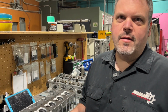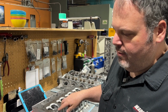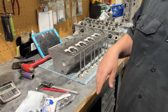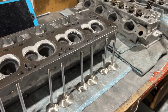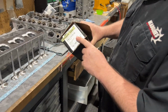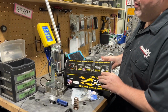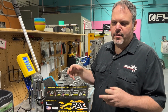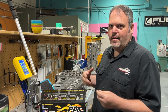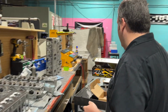Here we got some LS's. These LS's came in for just a rebuild, and we're putting some valves in. I think they came from China. And we got a pack spring for these guys. So we're gonna do like a little pack spring upgrade. Here we got like 142 on the seat, 361 open. Yes, we check everything that goes together. We check valve spring height, we check valve springs. We don't just throw shit together. That is the HeadGames way.